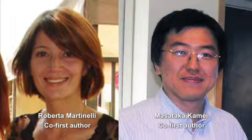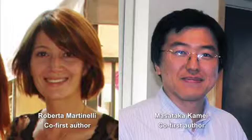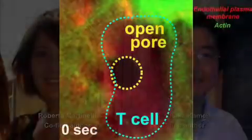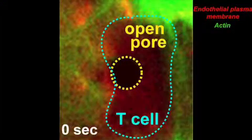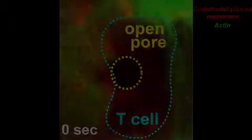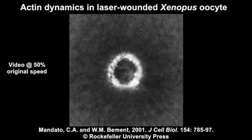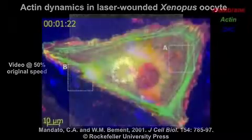Carman and colleagues, led by Roberta Martinelli and Masataka Kame, initially looked at endothelial monolayers expressing actin GFP and a fluorescent plasma membrane marker. Leukocytes passing through these cells left small transcellular pores in their wake, and, as Martinelli explains, the researchers expected to see actin assemble all around these holes and draw them shut through the same process that closes holes in the membrane of Xenopus oocytes.